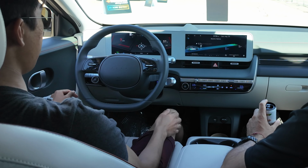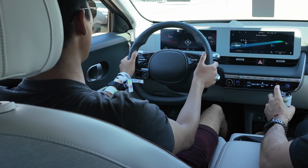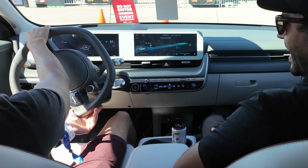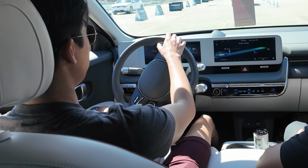Well, this is nice all around. I love the paddle shifters. I like the feel on the back. I like the steering wheel a lot. This is one of my favorite steering wheels because of the hand grips. Mine too, yeah. The hand grips, right? The N has the same grip, but it's a three-spoke wheel, and I think it's beautiful.